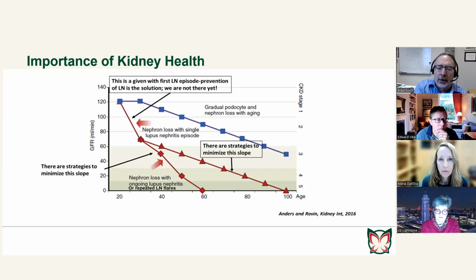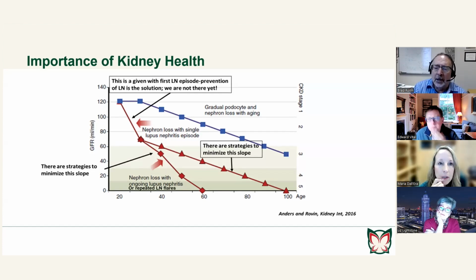And then the lines deviate, which is we can have a steep decline, which is the trajectory of ongoing lupus nephritis flares. You haven't settled lupus nephritis. You have ongoing tissue inflammation that may be even at a subclinical level, and that could take you down to loss of kidney function in your lifetime, requiring renal replacement therapies. And then what we really want is that middle red line where you've lost renal function, but then you mitigate the slope and you extend for your life expectancy.